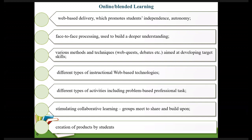Okay, then face-to-face processing used to build a deeper understanding. So no matter what kind of course it is, face-to-face processing is present in all of them. Well, various methods and techniques. So actually online learning and blended learning is a combination of various methods and techniques like web class, debates, and so on. Different types of instructional web-based technologies, different tools, different types of activities, which include problem-based professional tasks, if we speak about university students.